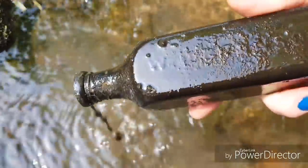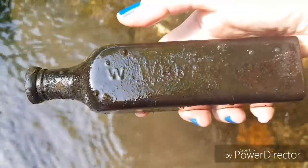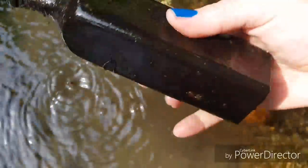Let me see if I can read it. Not quite. Yeah, it has got some writing there. I can't quite see it here. But I will take that home and I'll let you know if I can identify it. So yeah, another nice bottle find, which is good.